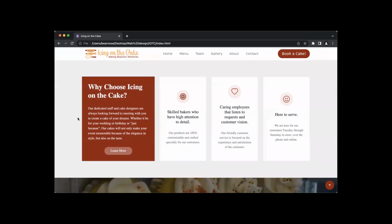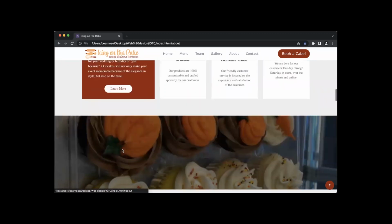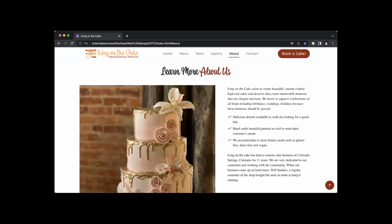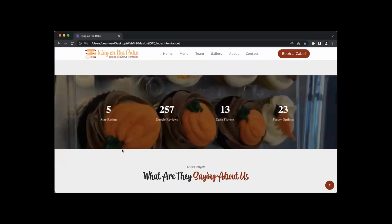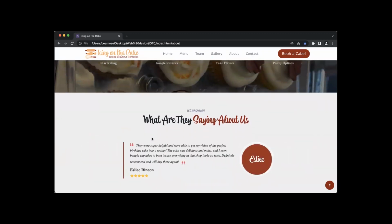And here we can just include a little section of why customers should choose Icing on the Cake over other competitors. And then the learn more button will take them down to the about us section. Let me scroll back up really quick. And here we have a stats counter, just letting them know about the ratings, how many Google reviews they have, pastry options, just some quick numbers.